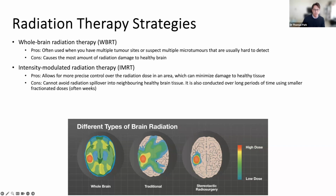Intensity modulated radiation therapy is the one that is most commonly used for primary tumors. And this allows for much more precise control over radiation dose in an area. So you can see here in the middle, it's a little bit more precise in this image. This was the best I could find, which really does minimize the damage to the healthy tissue, but it doesn't absolutely avoid it.